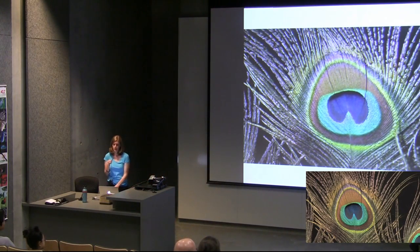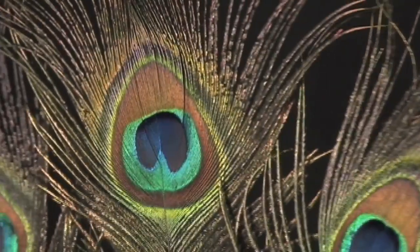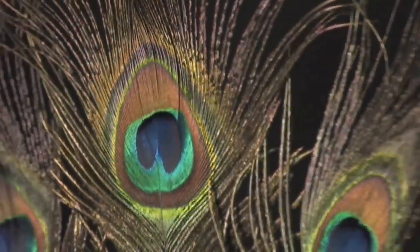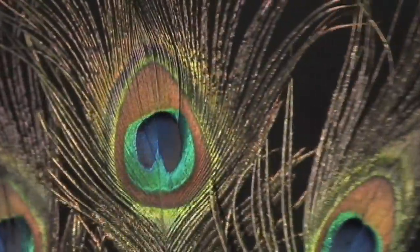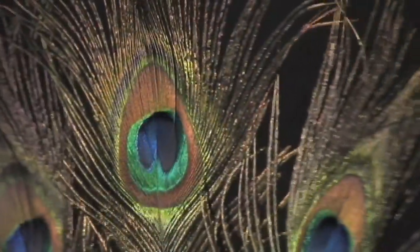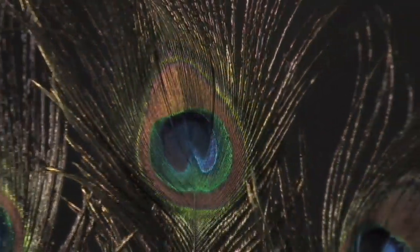And to be exact, it wasn't simply the color, it was actually the iridescence of that blue-green. So it was the amount the blue-green changed with the changing light angle, which you can kind of see here. Just the way the colors change depending on how the light hits them. So the most successful males had the most iridescent blue-green.